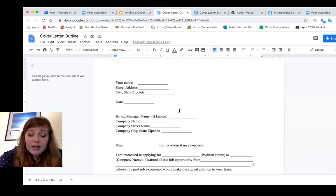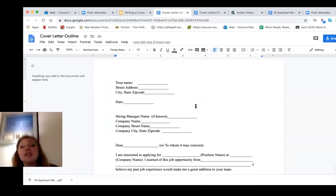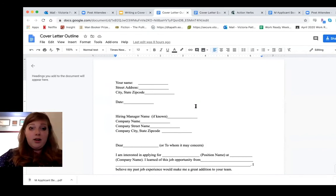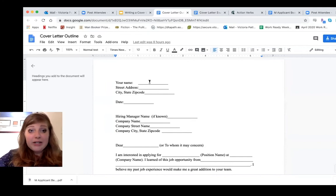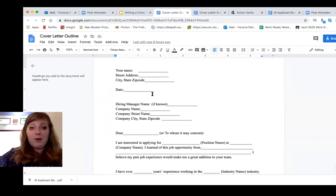Especially if you've never written a cover letter before, and maybe you haven't had the time to explore Google Docs, my advice is I have this outline. If you want to print it out, you could also type right on here, but you could also just print it out, and that's what I would do, and write out what you want to say, and then type it.